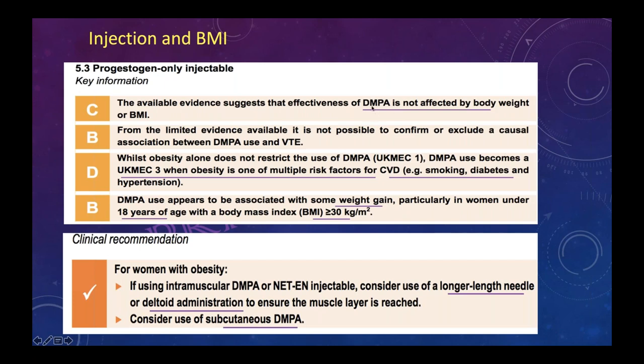So DMPA is not affected by weight of the patient. Okay. But this part, if the patient has got multiple risk factors, though the patient has obesity, DMPA is you can make one only. But if along with obesity, this patient is smoking also, she has hypertension also, she is diabetic also, so she is having multiple risk factors. If multiple risk factors are there, then this DMPA becomes you can make three.